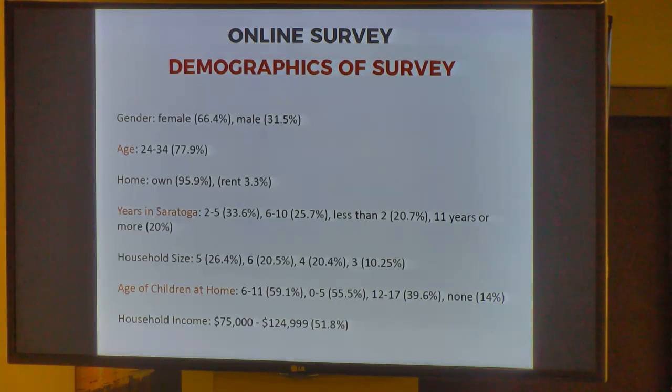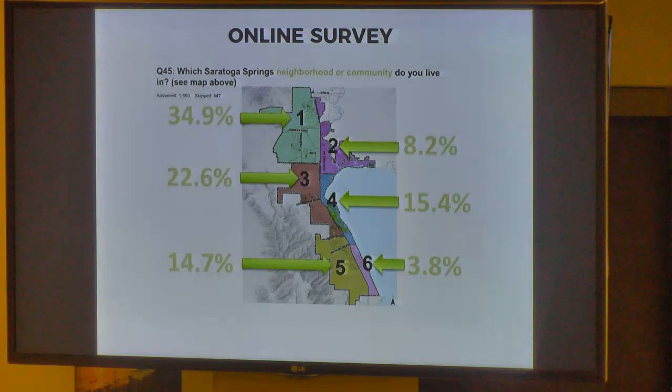Household sizes, again, this kind of lines up with your large average household size. And the age of children at home, again, you can see they're pretty large portions of the city that have children between ages 6 and 11 and 0 to 5. And the household income, this also generally aligns. Yes. And you can see from this map here, the response rate from each of these neighborhoods. People just indicated at the end of the survey.